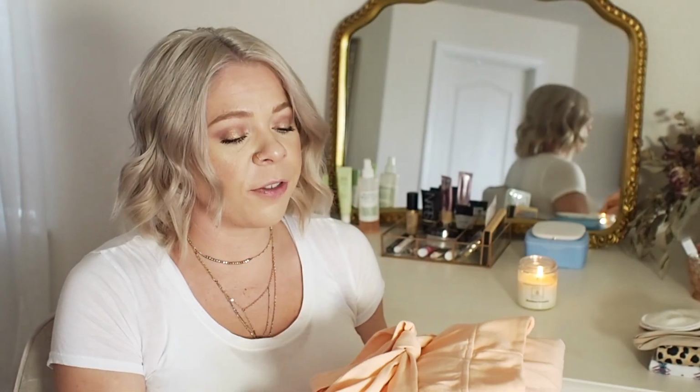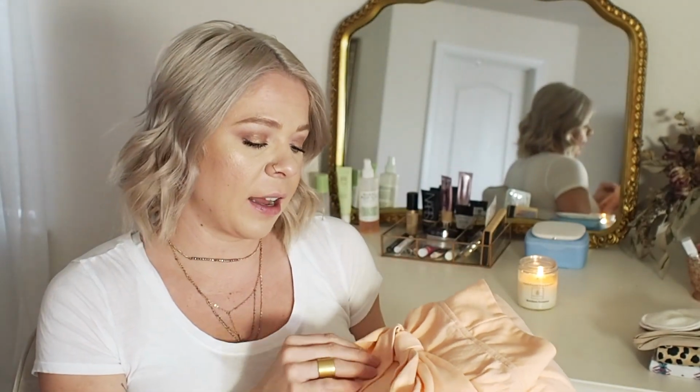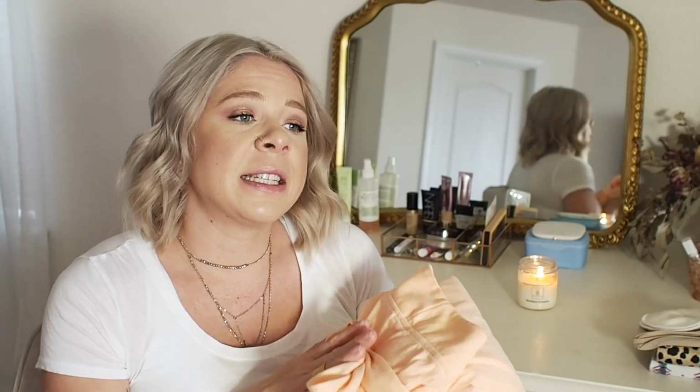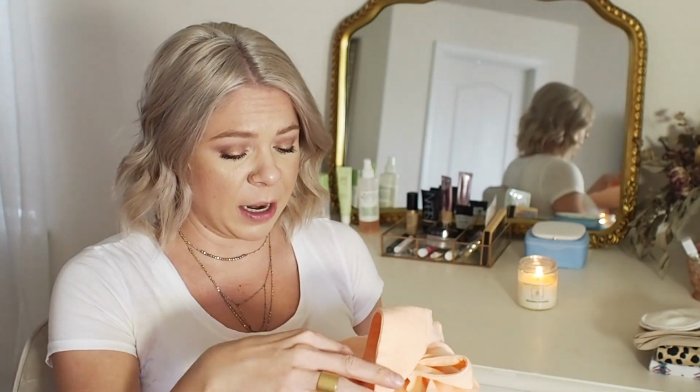I also ordered from Amazon a robe to wear in the hospital. A couple of the videos I watched and a couple of the blog posts I read said that after you have the baby, it's nice to have just a robe to wear. So I have options. I have the striped pajama gown that I can wear, or I have this robe. I have to say I'm really impressed with this brand. It wasn't a very expensive robe. I think it was only $20.